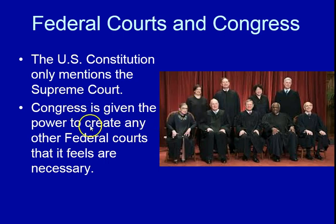Congress actually has the power to create any federal courts, or delete federal courts, that aren't the Supreme Court. And in fact, because we're such a large country, we have an entire system of federal courts all over the country that feed cases to the Supreme Court and deal with the many, many issues that come up on a regular basis for the federal government. So we're going to talk about these 3 steps in the federal court system.